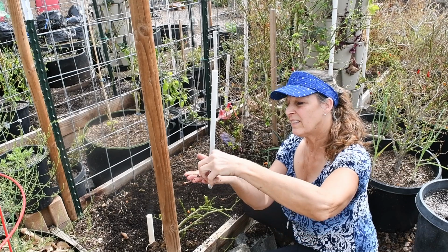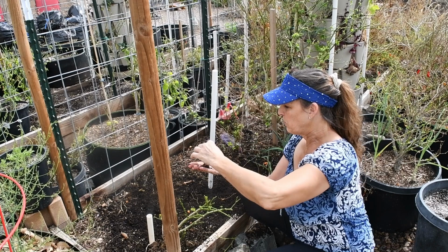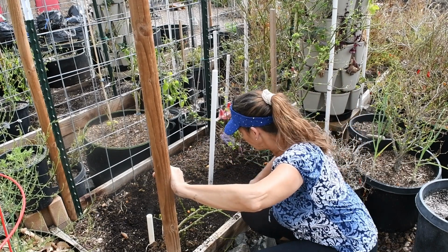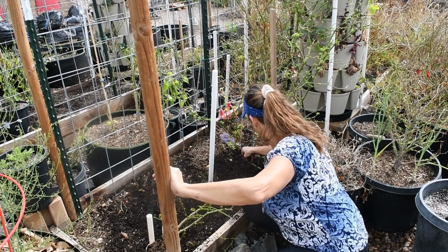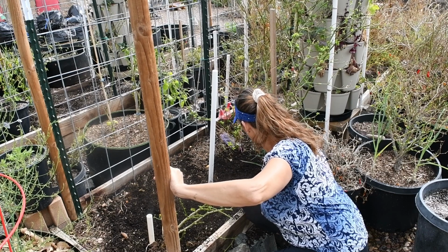Look at our little friend. Hey, hi. Put him back. All kinds of worms in here. I love to see that. Now that is not a weed.